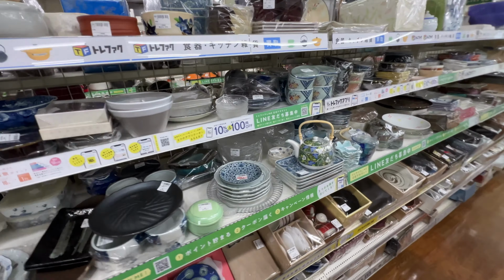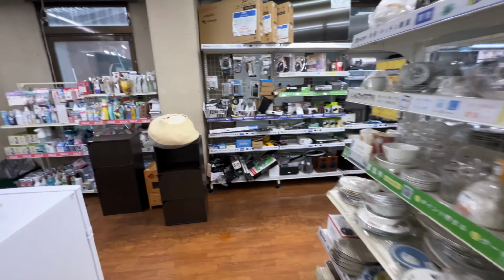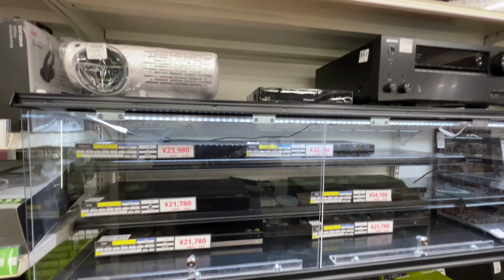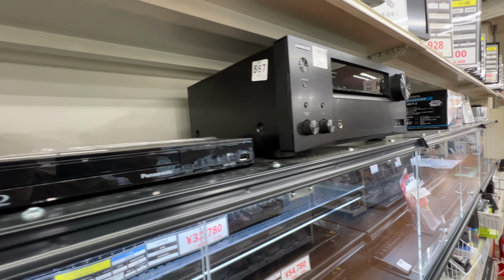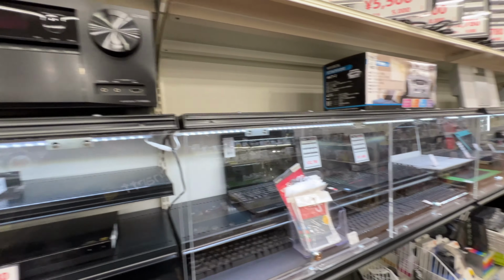Plates. For the electronics. Oh, a little stand there. Buy a cheap DVD player. Wow, 20,000 yen for monitors. I'm looking for a new monitor, actually. BenQ or something like that. So I might buy a used one, actually. PC monitor. Like, these amps, 30,000 yen. Look at that beast. It's in really good condition. Onkyo. HDMI out. Cool, man.